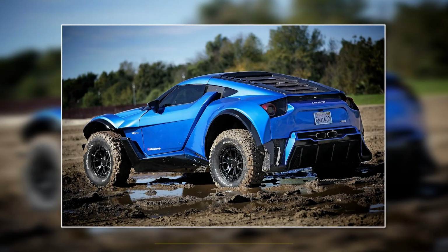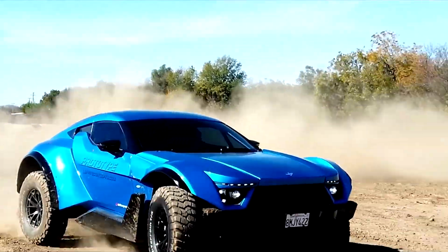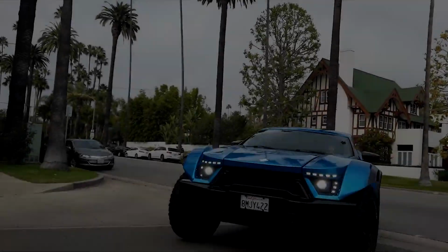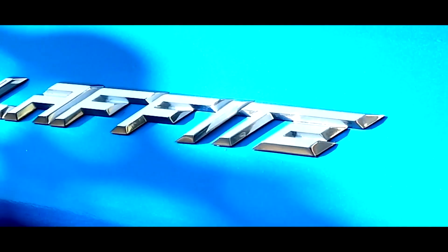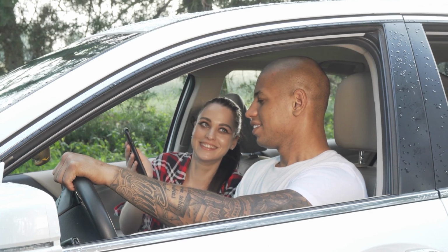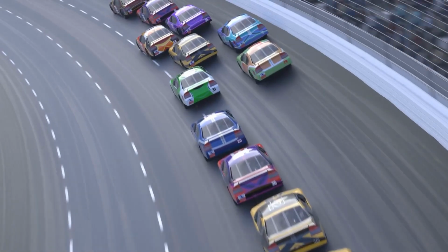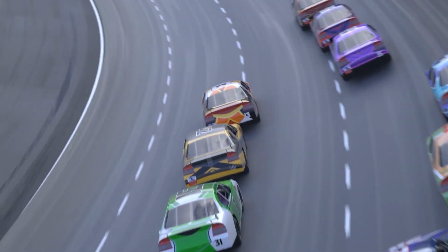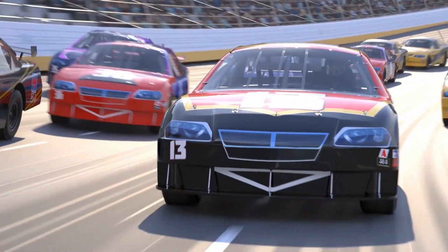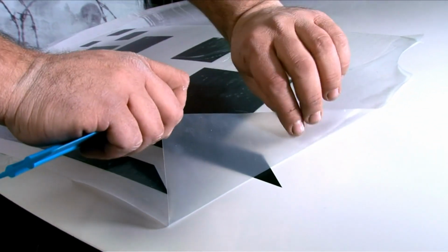Number 10. Lefit X-Road. The Lefit Xroad is like a tough off-road beast that you can actually drive on the street. It's built by Lefit Supercars, a company founded in 2017 by a former race car driver and his wife. This car is a bit special and rare. Lefit is all about making unique cars. Not many of them, but really cool ones. They even create custom cars for super rich people.